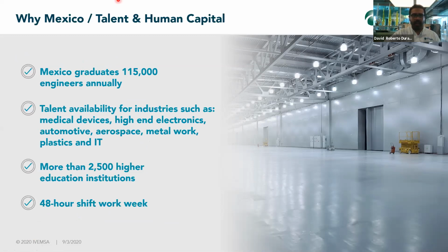So now, moving on to human capital. Mexico generates more than 115,000 engineers per year. This is the average number of engineers being formed in Mexican universities. But it's not only engineers. We also have engineering-level and technical-level talent that has experience in medical devices, high-end electronics, the automotive industry, aerospace, metalwork industries, plastics, IT, you name it. So there is a very interesting pool of workforce that has experience in manufacturing.